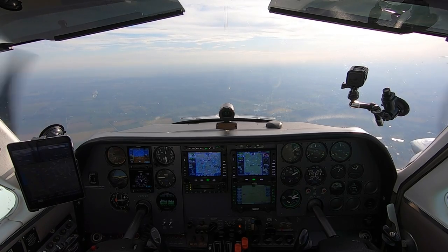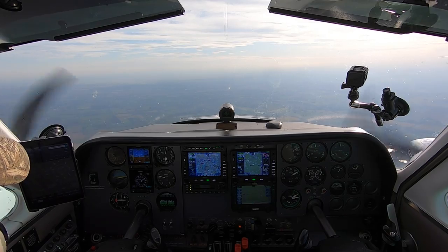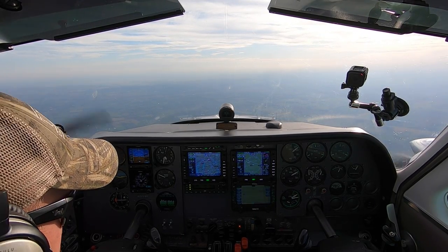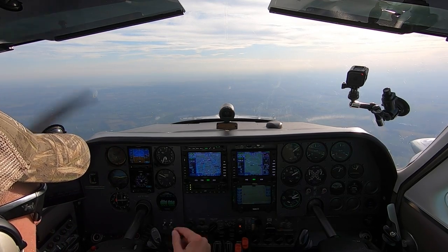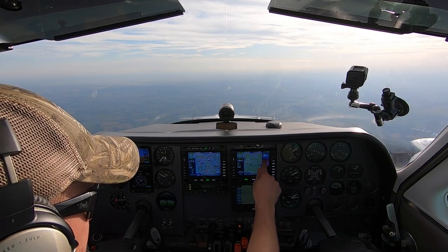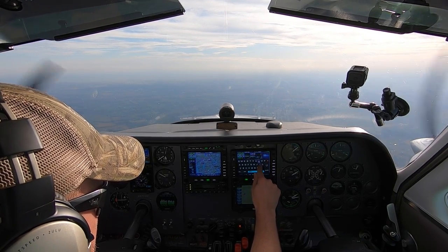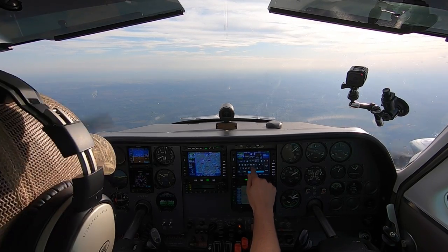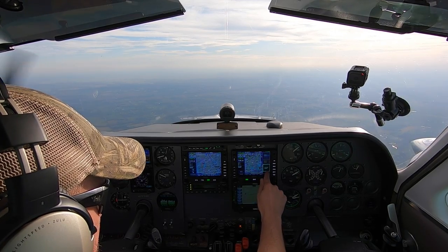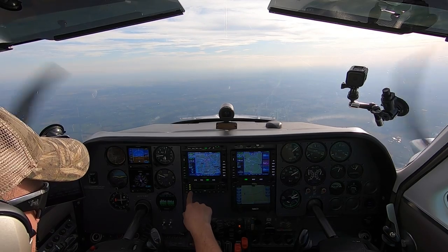1 Mike Sierra, traffic 12 o'clock, 3 miles. Okay, 1 Mike Sierra, be looking. Chicago approach, Falcon 172 Fox Juliet with you at 5,000 with India, Waukegan in sight. 172 Fox Juliet, descend and maintain 3,000, about 5 miles out, be a visual approach, runway 23. Set 3,000, 72 Fox Juliet. 1 Mike Sierra's got traffic. Sierra, roger.